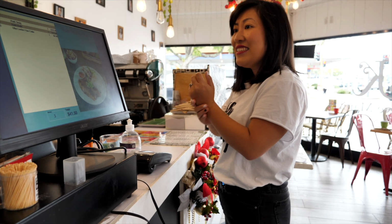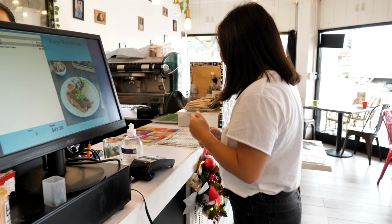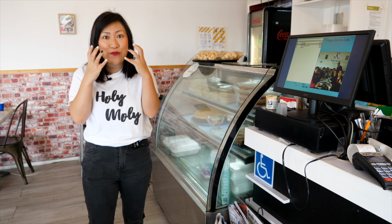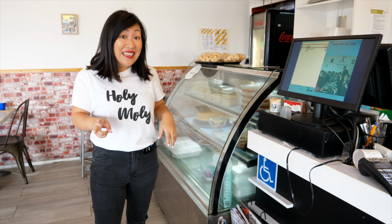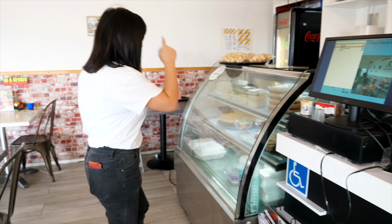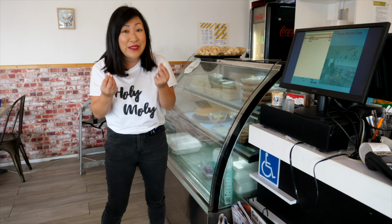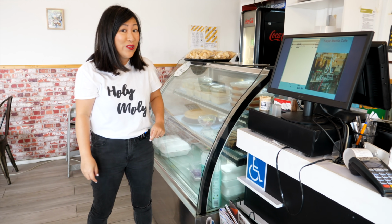Yes, so the sisig and the halo halo, and yeah, let's go the ube flan cake as well. Thank you so much. We've ordered two traditional Filipino dishes. The first is pork sisig, which is chopped cheek meat from a pig, and that is served on a sizzling platter. And the second is halo halo, which is a really traditional Filipino dessert. I spotted this too in the cabinet, which is an ube flan cake. Ube is sweet purple yam. It is one of my favorite things to eat in the Philippines, so we've added that to the order too.